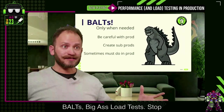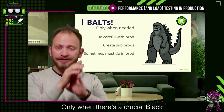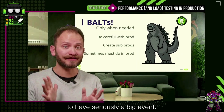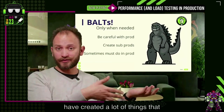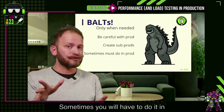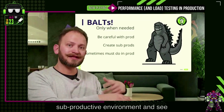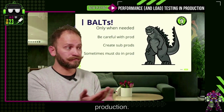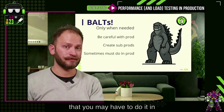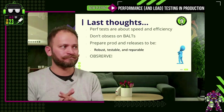But big load tests, stop obsessing about them. Only when needed. Only when there's a crucial Black Friday situation, where you're going to have seriously a big event. That's when you should. Probably you have created a lot of things so that it is easy to see what is the situation. Sometimes you will have to do it in production. Just be careful. You may be able to create a sub-productive environment and see what happens with it, still being production. But sometimes the event is so big that you may have to do it in production. Good luck.